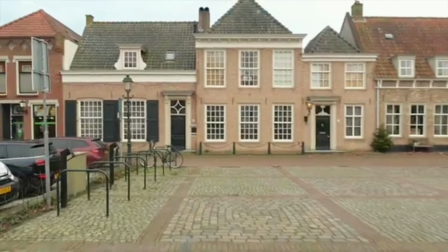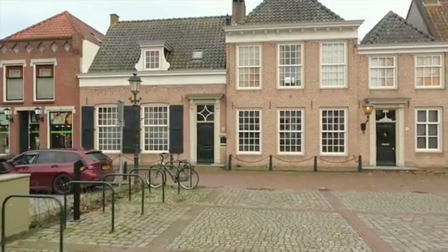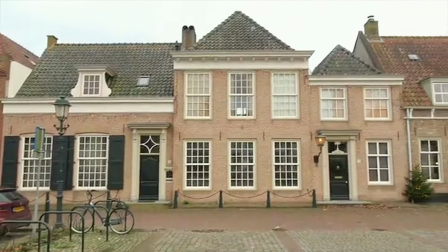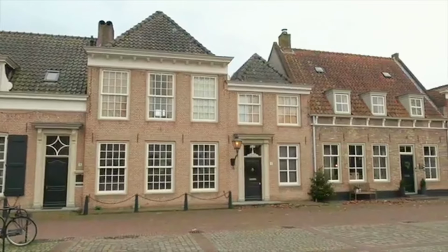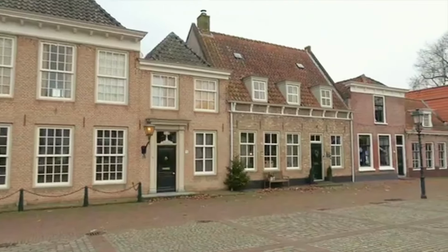So this is the first stop on the tour. This is the original square of the city. And you've got to remember, these fortified cities were created so that if the enemy was attacking, the Dutch could flood the surrounding fields and polders, a technique known as inundation, and the city would be kept dry.